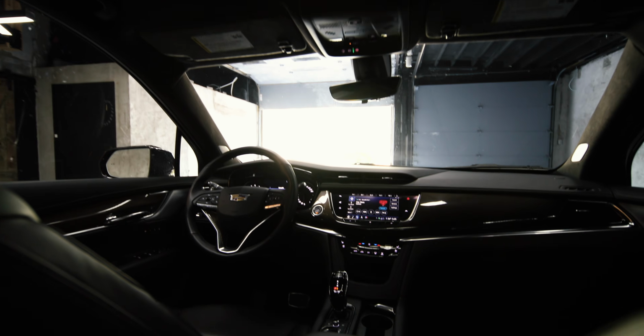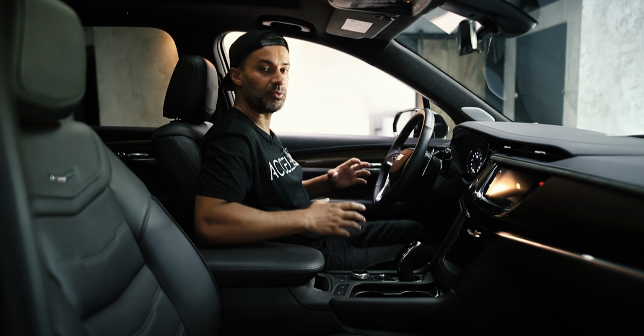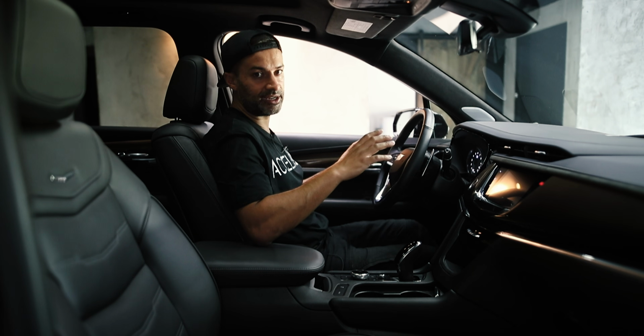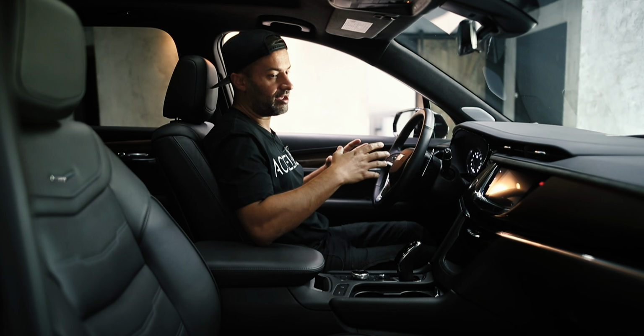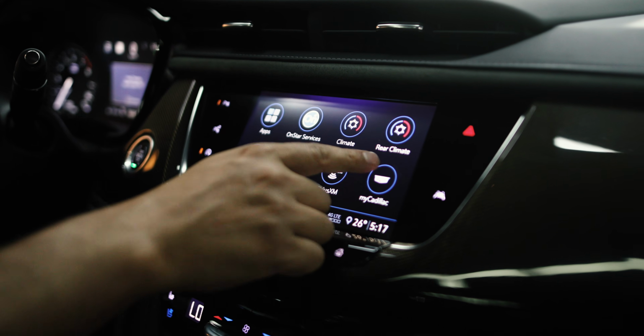Now, in terms of up-to-date content, I would say Audi does do a better job. They've got their virtual cockpit, which gives you a full LCD screen. They do an awesome job with that. The Cadillac, I think the new Escalade is going to come out with some of that stuff, so I'm excited to review that when it comes out.